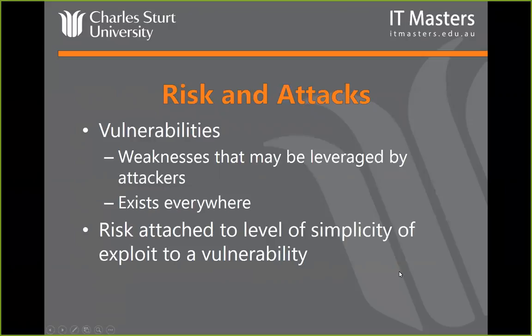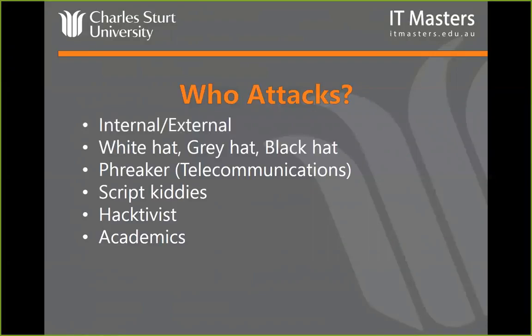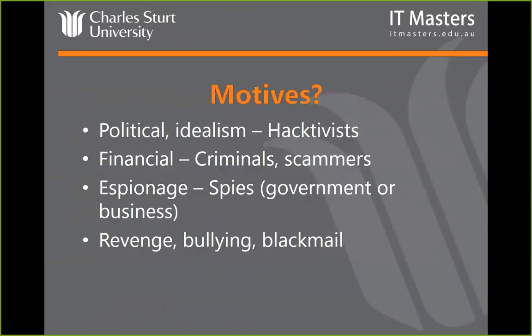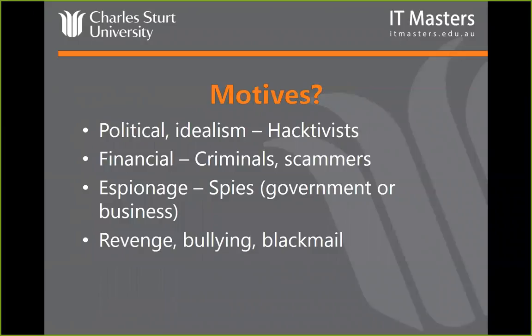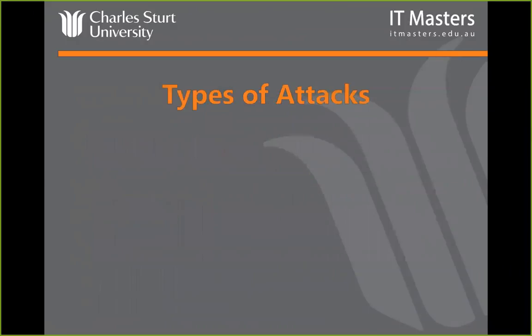There's risk attached to the level of simplicity of the exploit of a vulnerability. So the more simple a vulnerability is to exploit, the higher the risk, in a nutshell. So who attacks us? All these guys here, and that's obviously not exhaustive. So I'm not going to read through those and go through those in detail, because we're talking about networking security, not security primarily. But you can see from that there's a lot of different people attacking from a lot of different angles. Additionally, they have a lot of different motives, reasons for attacking, and they're just some of them. There could be others, well, there are many others. But as I said, we're focusing on the networking.